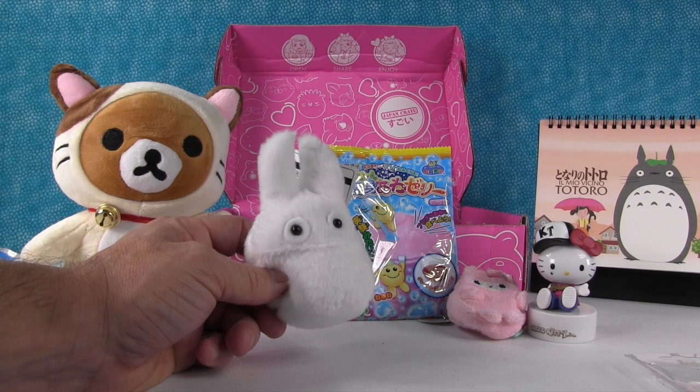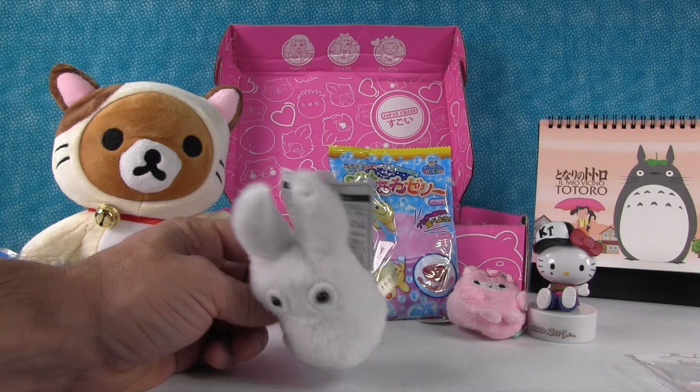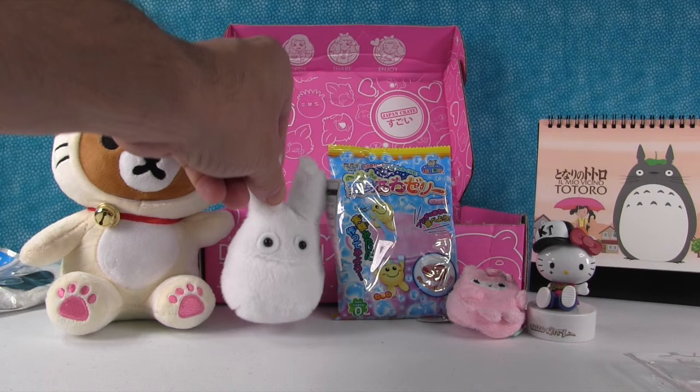Totoro. Oh, what is it called? Chibi. The chibi. I couldn't remember what it was. I was going to say a kaiju, but that's different. I like the kitty. Well, the bear dressed like a kitty. Bear dressed like a kitty. Yep.